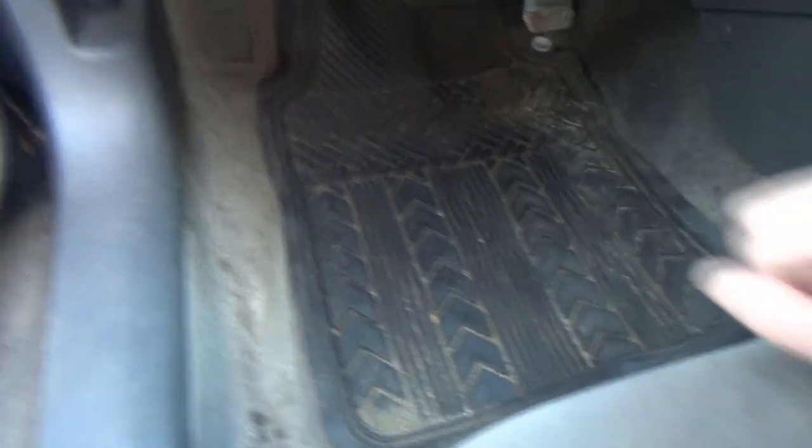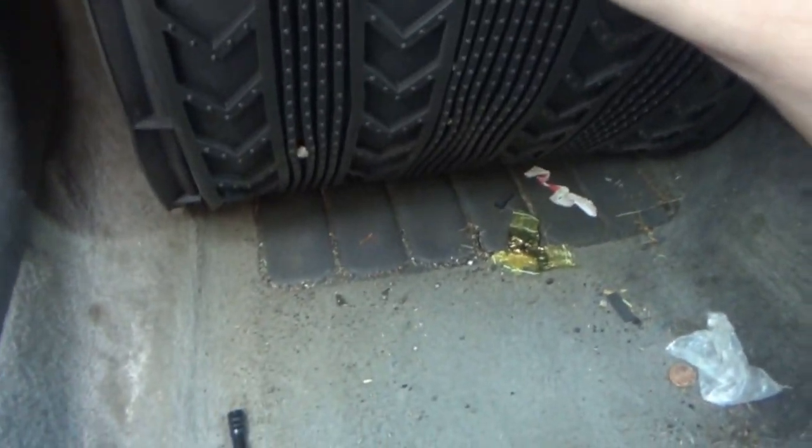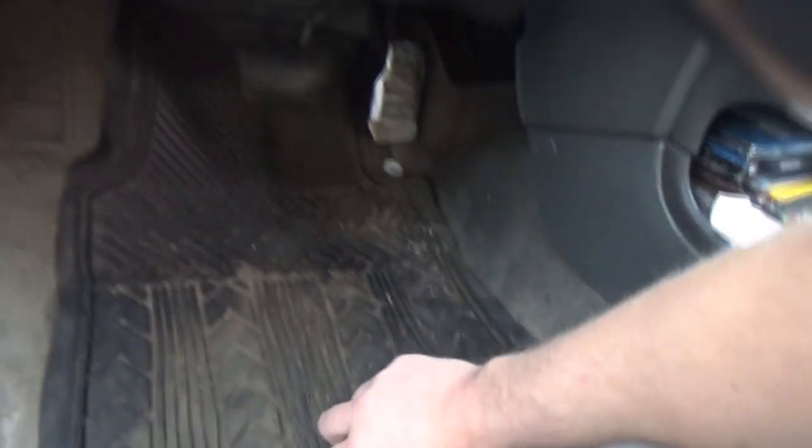So let's begin. I'm going to start off with this floor mat. No idea what that is. There's the old evap hose. Okay, we got some candy wrappers, some electrical shrink tubing, probably from when I was doing the radio, a piece that ended up making its way under there. Let's just go ahead and get this out of here.